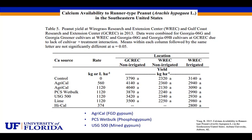So here's a continuation of that research. And here we're looking at the yield of peanut. This is 06G and Georgia Greener cultivars. And these are yields combined because there was a lack of cultivar by treatment interaction. And you can see these all have A's next to them. What that means is that there was no statistical difference in the yield between any of these sources. In fact, there was no difference between the control either.